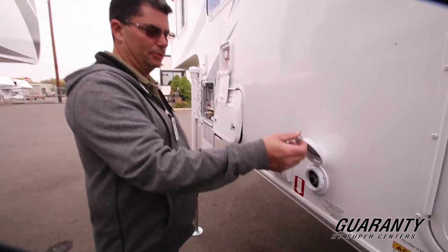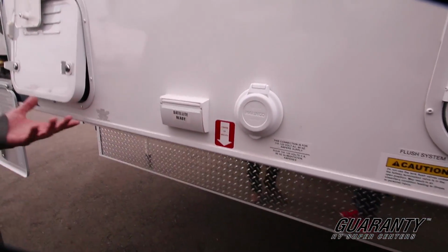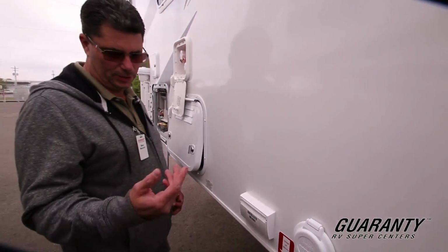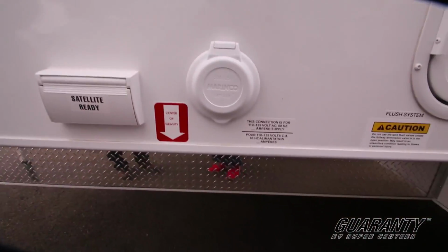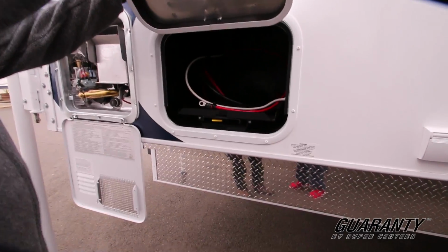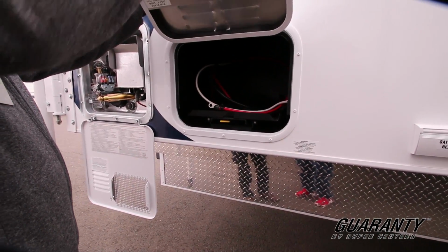You got your 30 amp service you plug in right here. This is the center of gravity, folks, and when you're looking at campers, you want to make sure that that center of gravity is above your wheels, so they actually let you know where it's at. You got your satellite ready. And then here, you got your battery compartment. Of course, a lot of people want to put two 12 volts in there. Some of them want to put two 6 volts in there. We can do both.